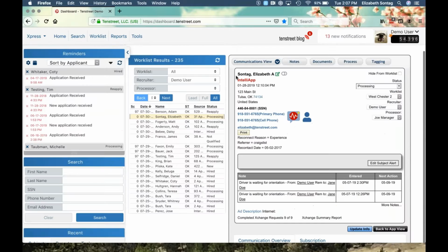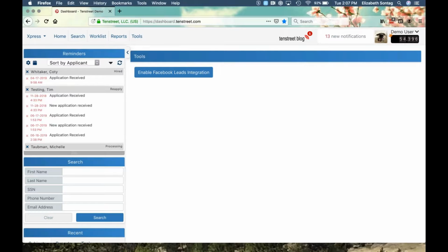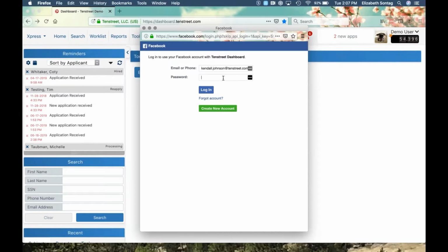Okay, I'm going to go back up to the top, and now we're going to talk a little bit about the Facebook leads. So within your tools, if you're a primary user, you're now going to have access to be able to use the integration between 10th Street and Facebook leads. So when I click on my tools and my Facebook, I'm going to enable my Facebook. You can type in your password.